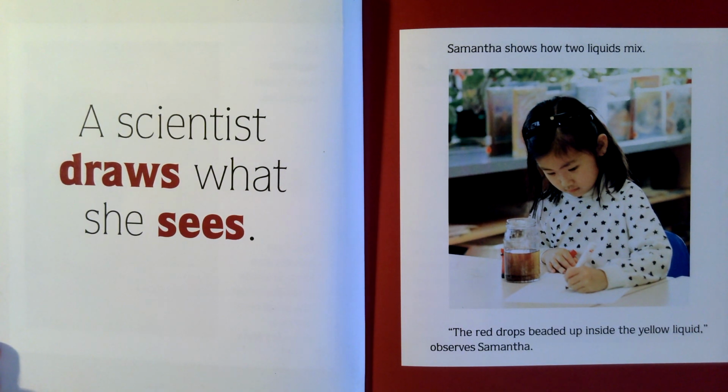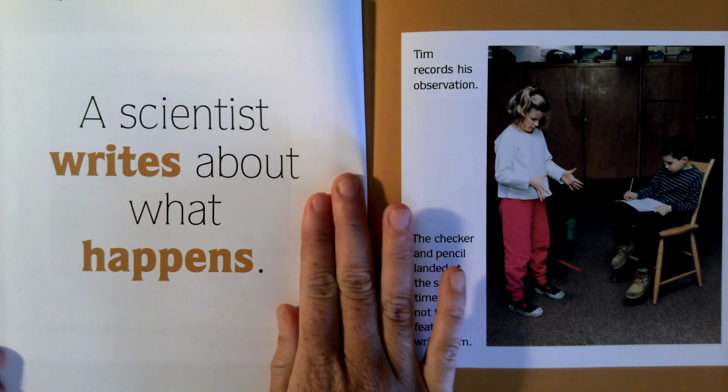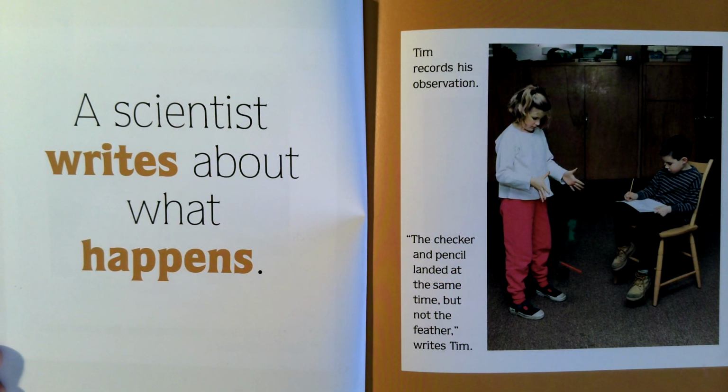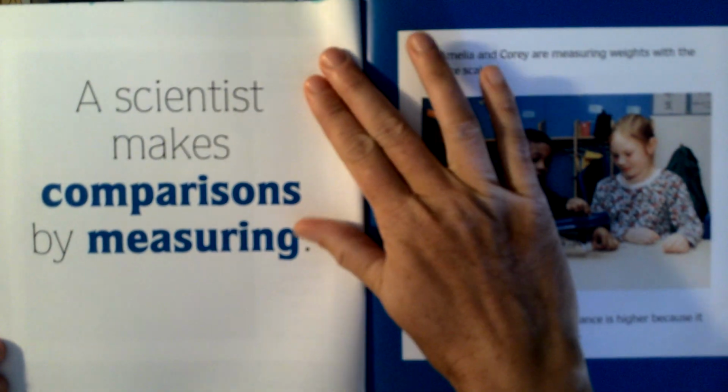A scientist draws what she sees. Samantha shows how 2 liquids mix. The red drops beat it up inside the yellow liquid, observes Samantha. Did we do a lot of scientific drawing? Yeah, that's right. We did a lot of drawing what we see, not what we think we see. A scientist writes about what happens. Oh, yeah. I can feel some of you nodding your head. Yes, we did do a lot of writing, didn't we? Tim records his observation. The checker and pencil landed at the same time, but not the feather, writes Tim. Yeah, it's really helpful to write and draw so then scientists can remember all their observations.